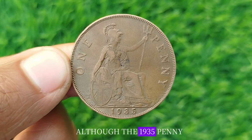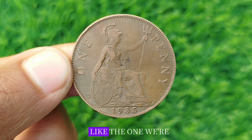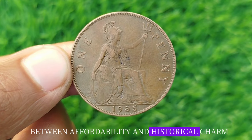Although the 1935 penny is not considered rare in general, its collectability depends heavily on condition. Coins in fine condition like the one we're focusing on are still common enough, but they attract steady demand because they offer a good balance between affordability and historical charm.